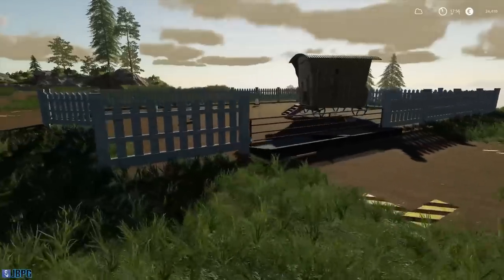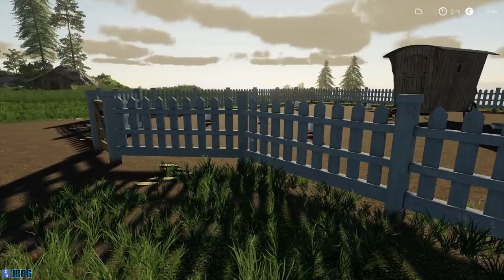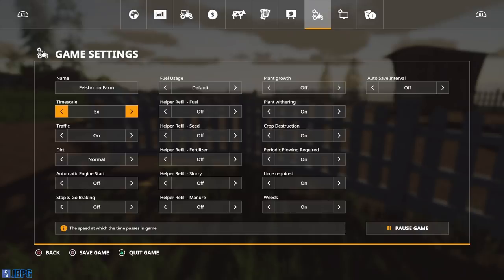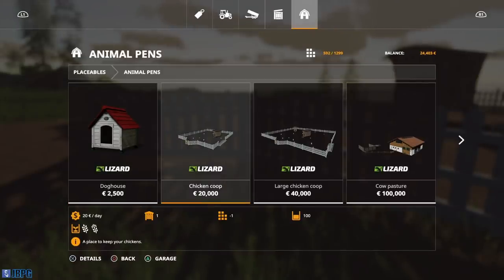Now this is the smaller of the two chicken pens. There's a small one and a large one. The small one is a default cost of 20,000, and will hold, I think, 100 chickens, was it? Let's take a quick look. That's the wrong menu. There we go. So it costs €20 a day in terms of upkeep. Will hold 100 chickens.